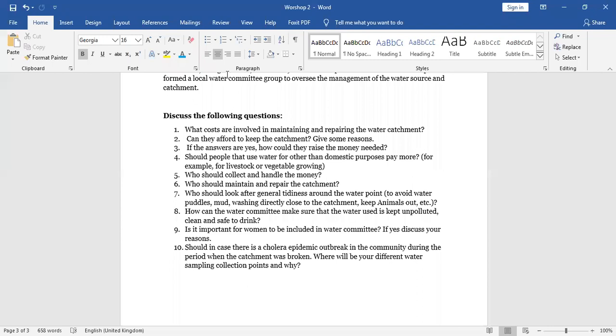Maybe a hand pump project. It must not be a water catchment project like for a spring. It can be for a hand pump installed by another company, or maybe some kind of tap or borehole, yeah, a borehole project. So what are the kind of costs that can be incurred in repairing and maintaining such a project, a water project in local communities?